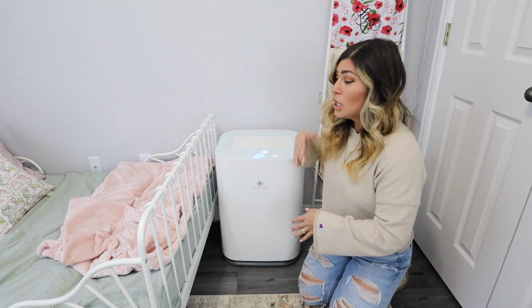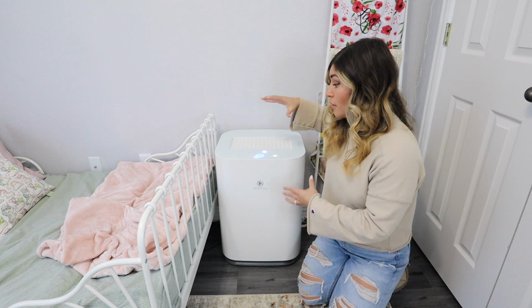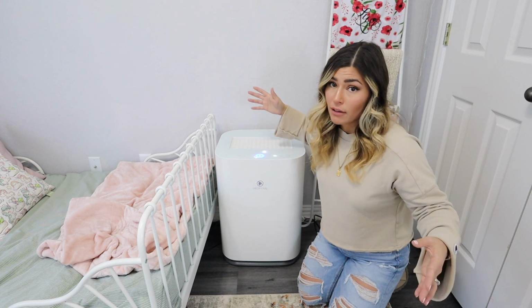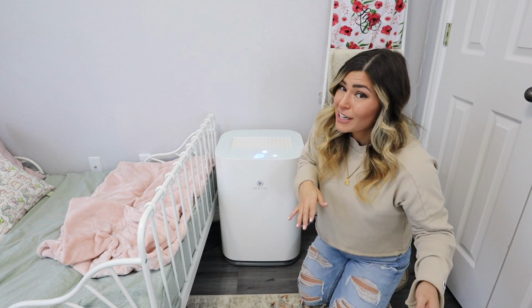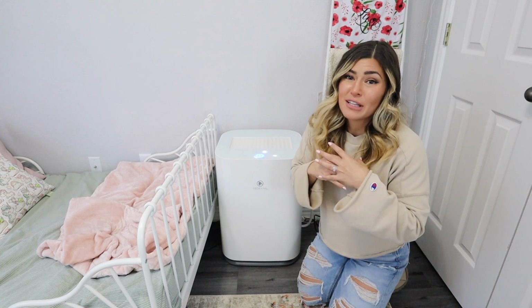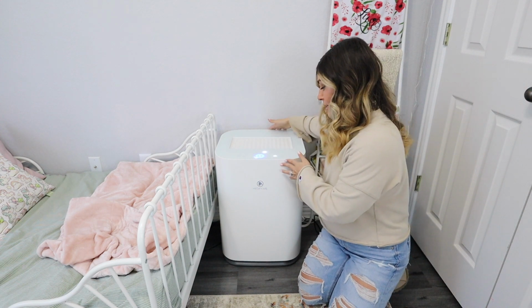You don't have to get a huge one like this. This one actually can purify big areas. This isn't really meant for a small room like Luxi's, but I love this because I can wheel it into other areas of my house and run it whenever I'm doing cleaning day. That way I can make sure that the whole home has clean air. But let's jump into this.